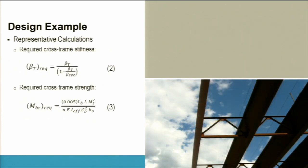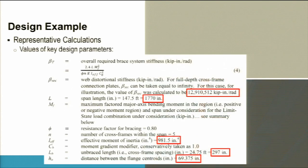So we went ahead and ran through Dr. Ura's equations, just as they come right out of all the published material. We investigated the required cross-frame stiffness and the required cross-frame strength, just using the same equations we've been talking about throughout this presentation. I want to give you a feel for some of the numbers that are in here, so we're going to walk through a couple of representative design values. The span length for the particular case that we're going to talk about today was 147.5 feet, about 1,770 inches.